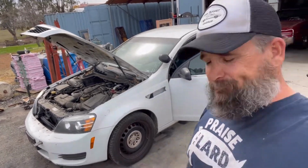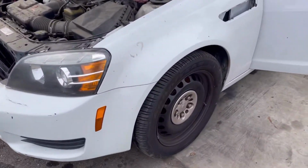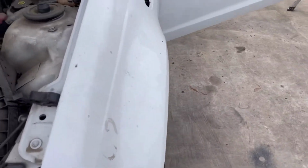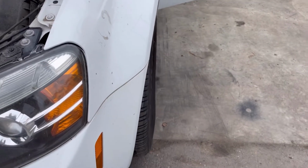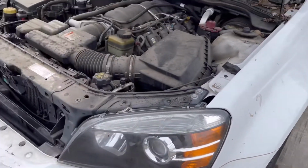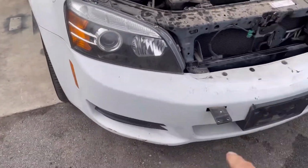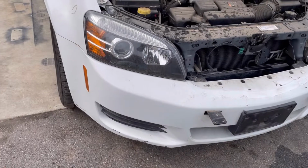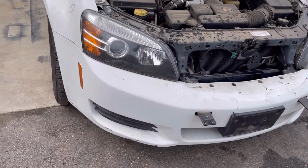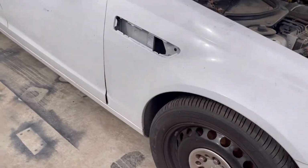Anyway, it's here. So it's a wide car. A lot of people don't realize these Caprices are wide body. They've got the flared out fenders, and the tire goes way out there. I think it's a good looking car. Of course, it's got some cop stuff that you can take off or leave on. I'm going to take it off and try to make it look civilian. I like the black wheels, so I'm going to leave those.